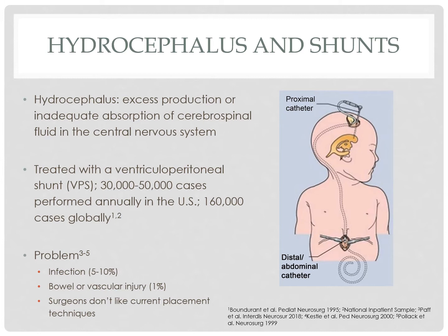Hydrocephalus is a condition resulting in excess production of cerebral spinal fluid or inadequate absorption of the cerebral spinal fluid, and it's typically treated with a ventriculoperitoneal shunt, shown here on the right side. There are about 30 to 50,000 of these cases performed annually in the U.S. and even more performed globally.